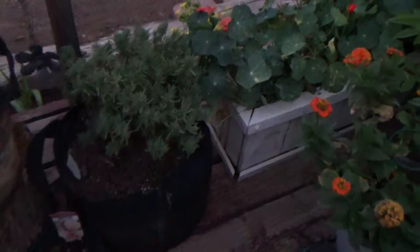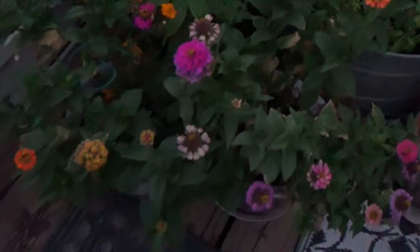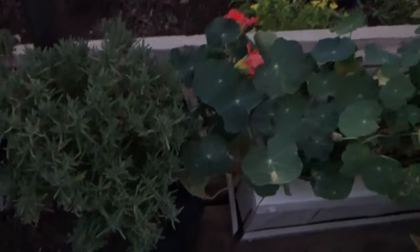And like the beginnings of a bud. Look at that. Also saw a little mouse out here. Abby was alerting me. He was climbing amongst my zinnias over here. Oh, freshie. There's another lavender.